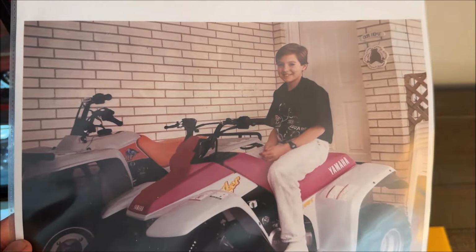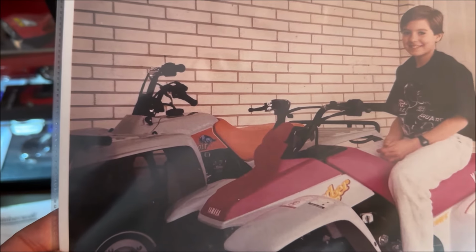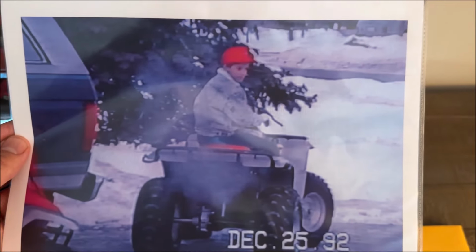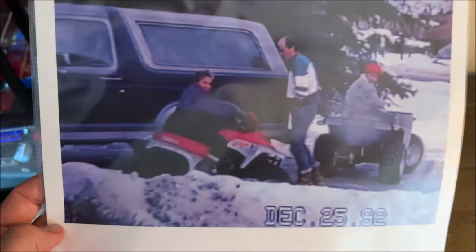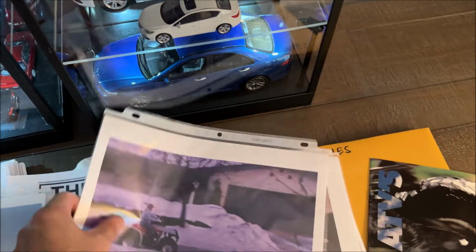This was Christmas 1992 when my brother and I got a four-wheeler for Christmas, but in the background there you see the Timberwolf. So that predated this 80cc Badger by a little bit, but we rode around on both of those a ton. In fact, this is a screenshot from a home video taken Christmas morning. That's me with my red hat. And you can see to the left there, my dad's 85 Ford Bronco, another screenshot there with getting the quads warmed up and ready to zip up and down the street a little bit, and that's what we did.